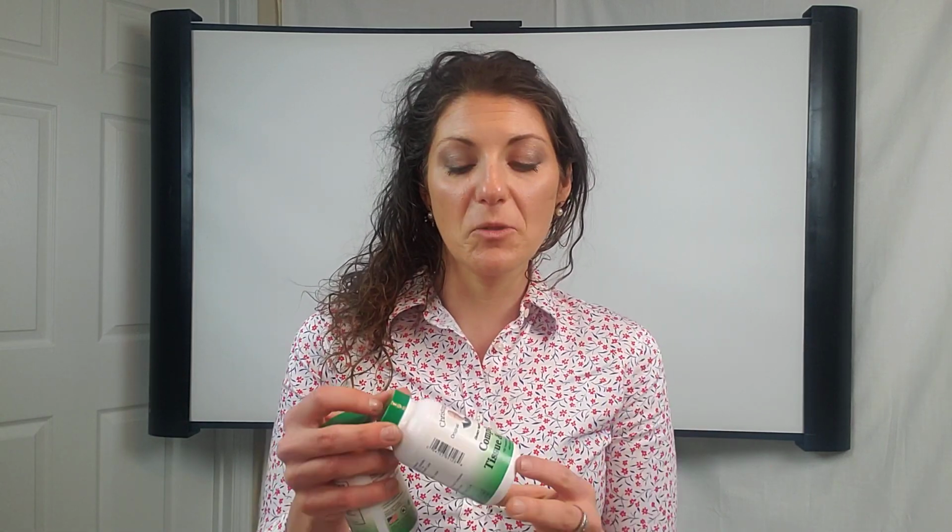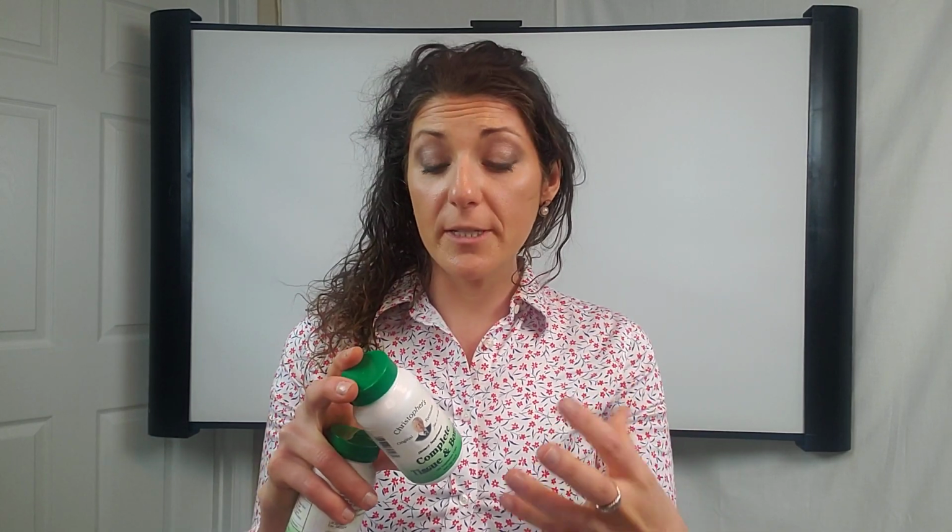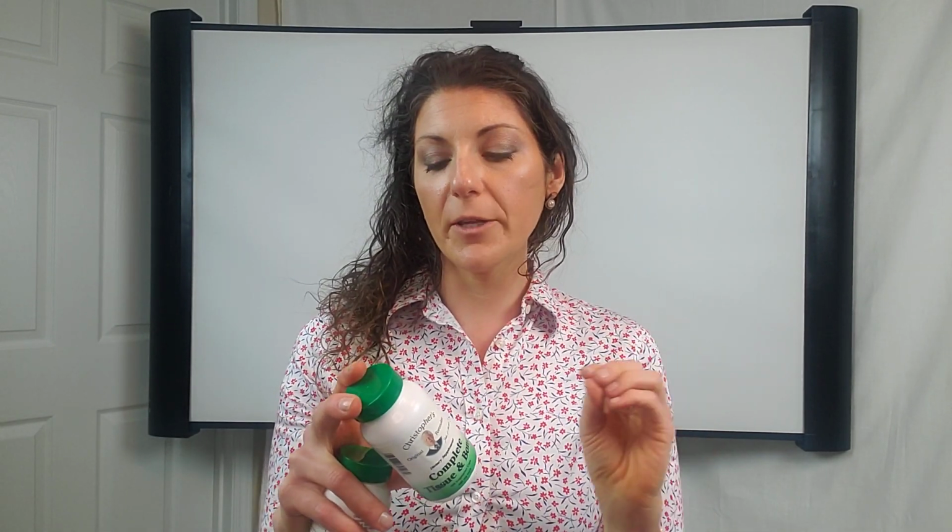Now this one is very similar, but it's a little bit different. And I use it because when I'm doing workouts, etc., I really want to recover more quickly. So this has been something that's helped me. But this is the complete bone and tissue repair. Now here's the interesting thing. The herbal constituents of this are similar, but they have a little bit of a difference.